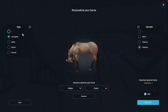Okay, I have no idea what I'm gonna name this one. This one's gonna be a gelding too, but it's gonna be a youngster as well. Yeah, we're gonna have a gelding and a youngster and a gelding and a youngster today. Yay.